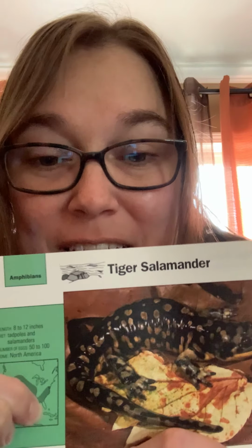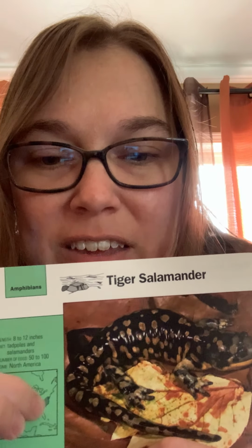Okay, so he looks really neat, and I love his spots. I think they're so cool. And if you look in this shaded area, this little place down here that's not shaded is Florida. So this animal is on the eastern coast above Florida, but below Maine. So we do not have this salamander here in Maine. And then in a lot of the United States, as you can see in that shaded area, because this is the United States all across here. So that's where that tiger salamander is located.